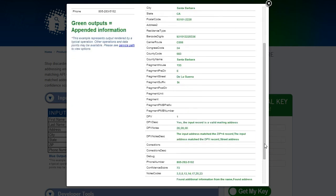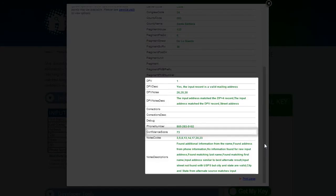A confidence score is calculated to determine how likely it is that the returned address is a match for the contact, and the address has been validated with all the useful information our traditional address validation products provide. Additional notes are also returned which offer you insight into what we found while investigating the record.